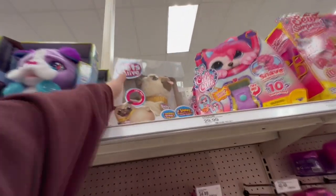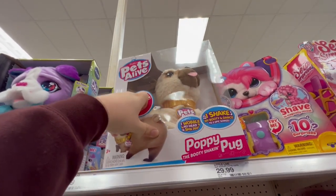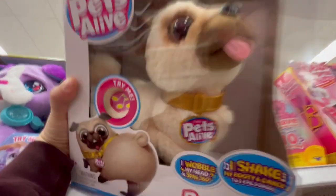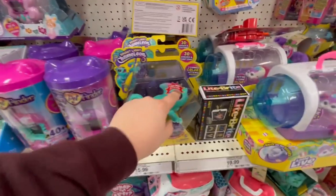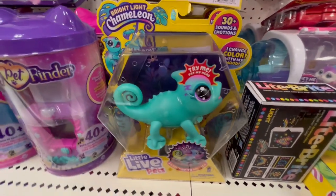Pets Alive Poppy Pug, check this out. He's a little puppy. It says, try me. Let's see if he does anything. No, I guess he's not going to work, but he is so cute. Look at him showing his butt. Poppy Booty Shaking Pug. So I guess he pressed the button and he starts shaking his butt. Little Live Pets. Look at this guy. He sings and changes colors.